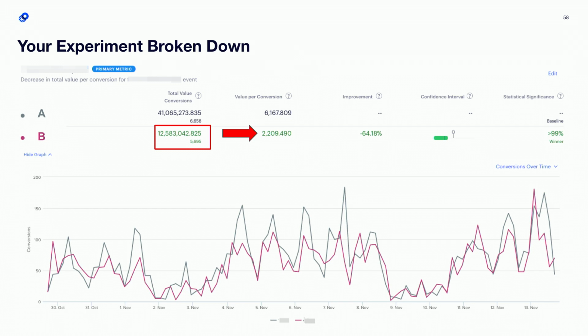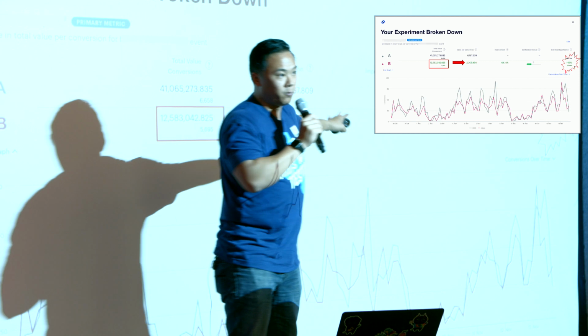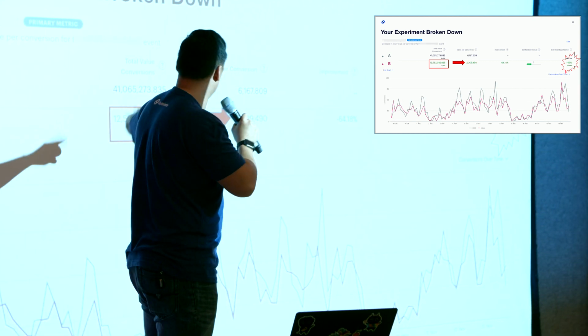But would it have been different if it's 8,000 versus 6,000? What is the right amount of improvement that we know that this is the winner versus loser? And that's where our statistical significance matters. We calculate this using our mathematical equation, and we find that with the sequential test, 99% is winner. We can trust that this variation is the better variation. We can trust that this is the one we want to design.